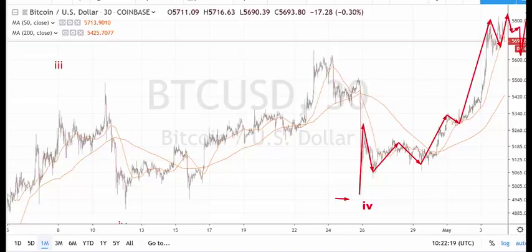It does get a bit tedious, all this to-ing and fro-ing, but I say I think we're going to see 6,000 before this is over. Maybe a fair bit higher than that. Depends on whether it builds up a head of steam. But I think we're going to see higher prices over the next few weeks, and after that we should see a correction.